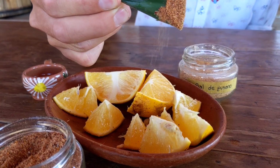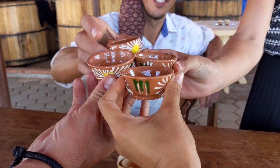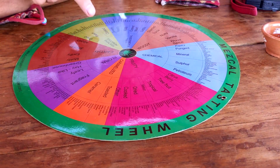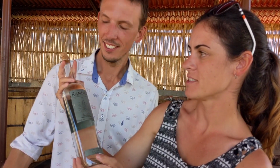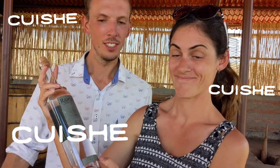Salud. Many people think of mezcal as having a strong, smoky aroma or flavor from the way the agave is cooked. But every mezcal has its own flavor profile, and we were surprised by how many had no smoky notes at all. Quish. ¿Cómo lo pronuncias? Quish.